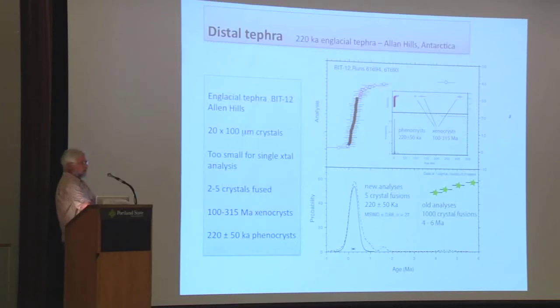Here, moving out right into a much more distal tephra. This is an Antarctic tephra, not one of the ones Neil talked about in West Antarctica, but an East Antarctic tephra collected near Allan Hills. Very small crystals, up to 100 microns long, little needly anorthoclases, 20 microns across. Back when we analyzed these with the MAP, we were analyzing hundreds to as many as roughly 1,000 crystals, and we saw quite a wide range of ages, ranging from 4 to 6 million years, some even older, some a little younger, but we could not get any kind of consistency with these bulk samples.